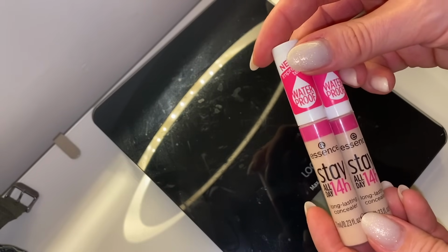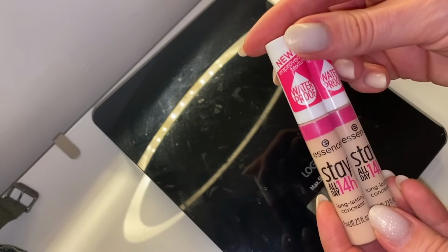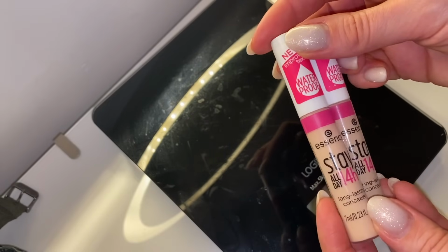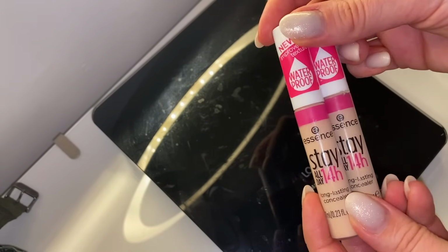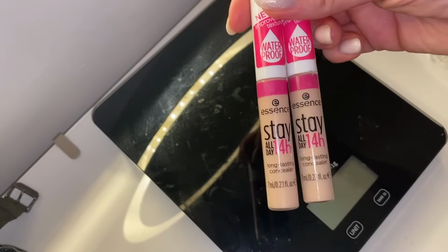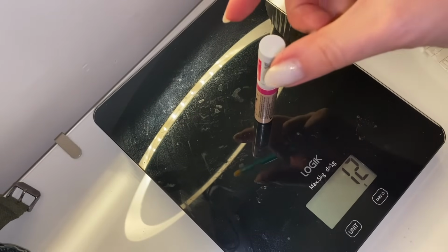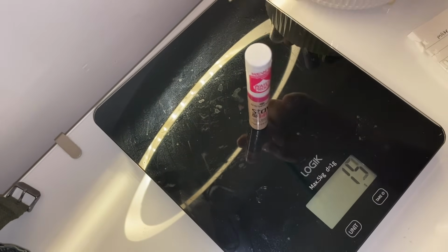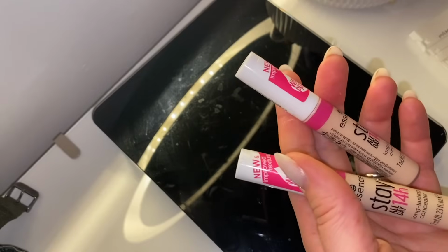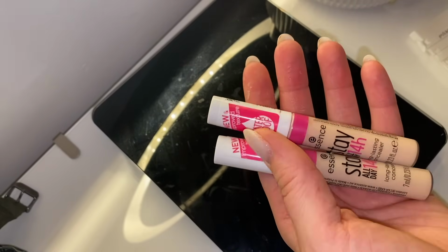And I did purchase another one that's going to be used around my nose and is in my purse. But these I probably have to try to use kind of as foundation to finish them up quickly and see how that goes. So let's weigh them. The number 20 is 12 grams. The number 20 is 15 grams. And number 30 as well. So my goal for August is to finish both of these up. Let's see how that goes.